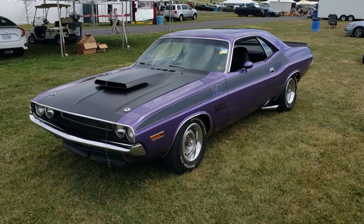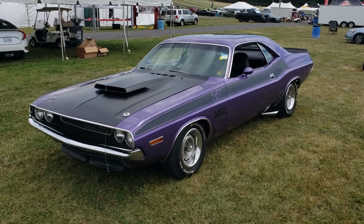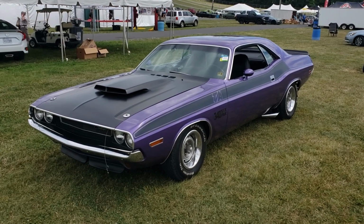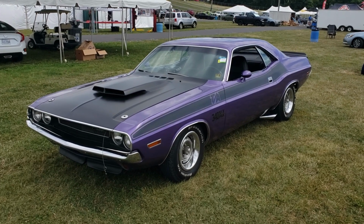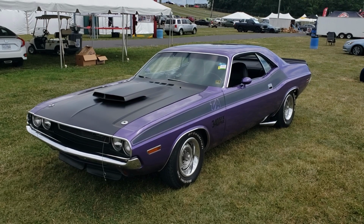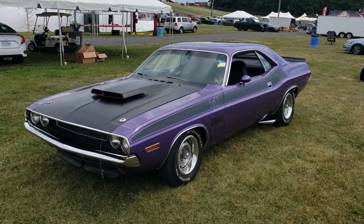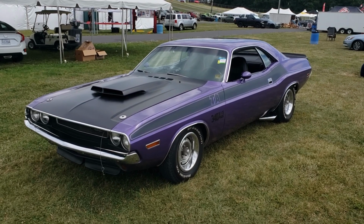We actually were looking for a 70 or 71 Cuda, Challenger, Roadrunner, something like that. So on Craigslist, this guy had the 72 Challenger Rally, blue. And it was Henry. It was Henry, Lebanon, right. So we called about it, and it looked nice. It wasn't the year she wanted, but we thought, well, it's close. So we asked him if we could come down and look at it, and he said, sure.